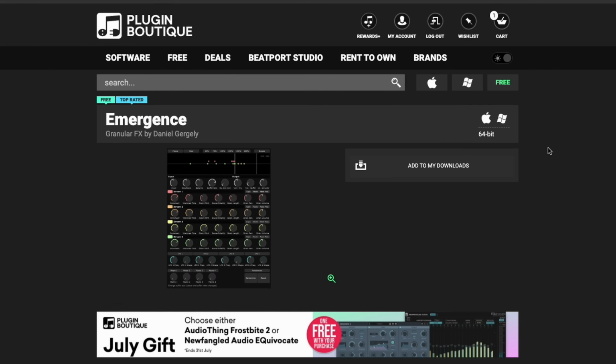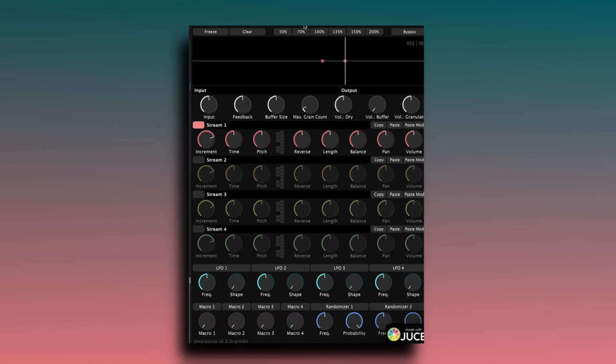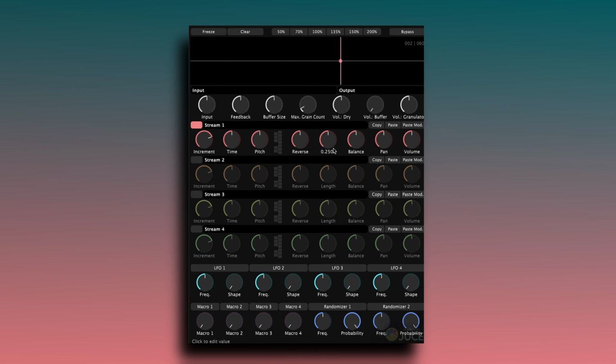Okay, so next up is Emergence. This is a granular effects plugin. Here it is inside of your DAW. What struck me with this one is that it's just loads of knobs on a page. Yeah, and it's very unique, I would say. So let's see what it can do.